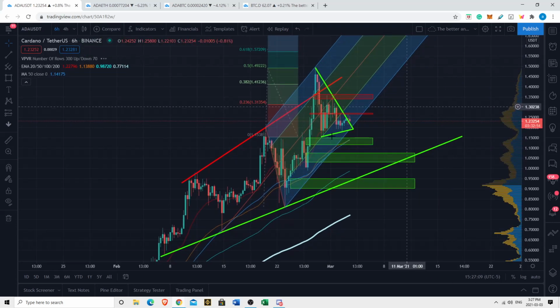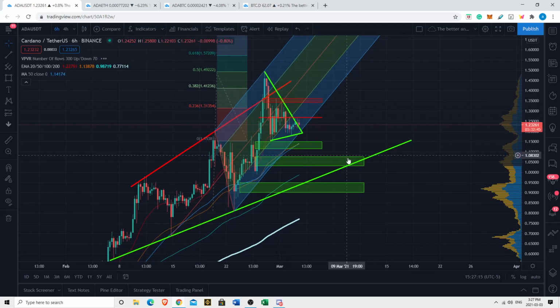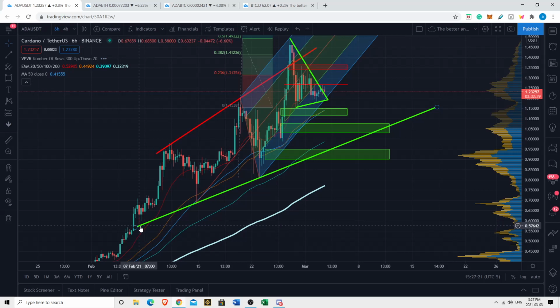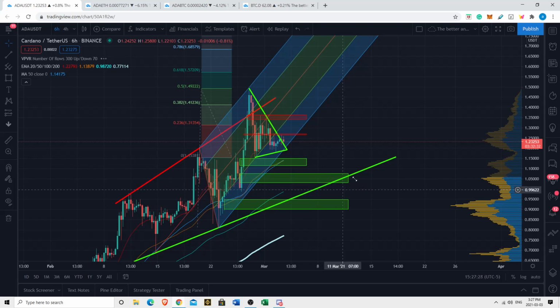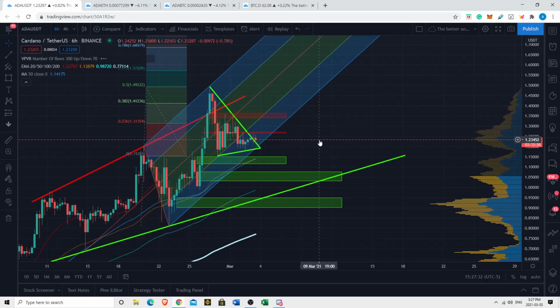Another thing to note as well, Cardano is kind of in this macro ascending triangle here. So worst case scenario, we may even just fall back down to retest the lower extremities of this green support line here. So something like that is definitely possible, this green support line based off these 3 wicks here. So I think that's the worst scenario. We could technically fall down below $1 and just retest this green support line. And that could be a good buy the dip opportunity in my opinion.